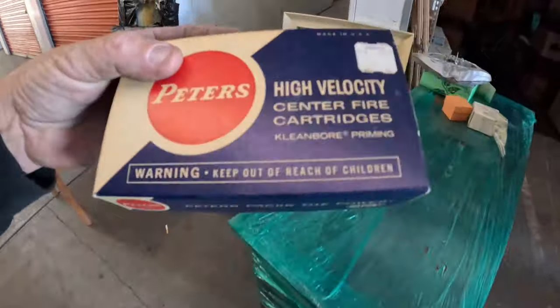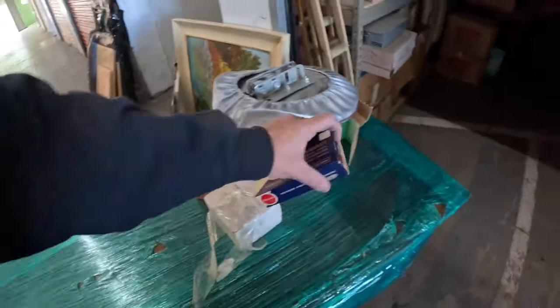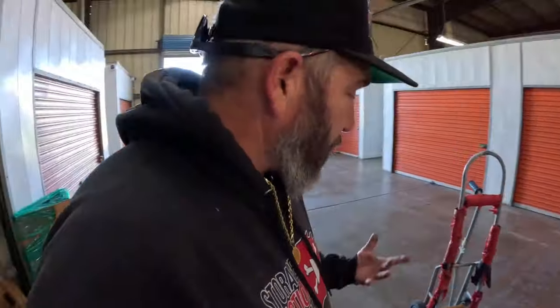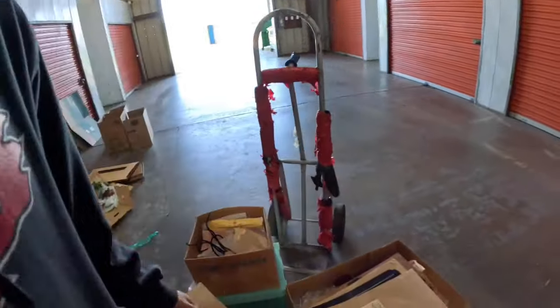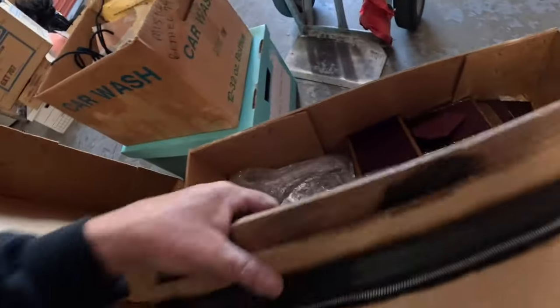Center fire cartridges. Come on, gun. Where are you at, 30-06? I don't own a 30-06, and I could use one. And that was hella weird, because that was a box of... Was that Grandpa's 30-06 bullets there? I don't know.